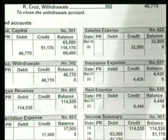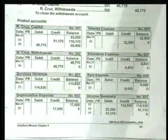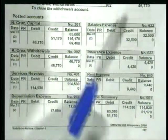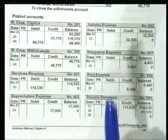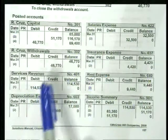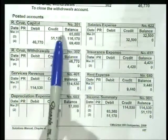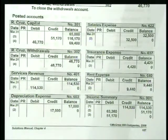Now, I believe this one asks you to post the entries and take a quick look at the ledger. The main thing that they want to emphasize here is that the temporary accounts, salaries expense, insurance expense, rent expense, income summary, depreciation expense, service revenue, withdrawals, those are all zeroed out, right? Capital, however, is a permanent account, correct? And they didn't give us all the assets and liabilities in the ledger, right?